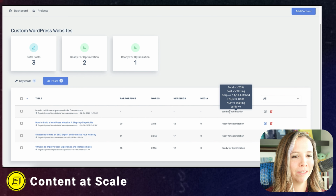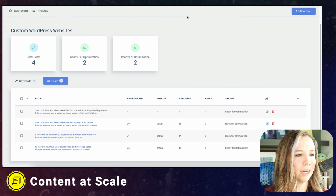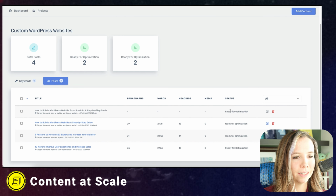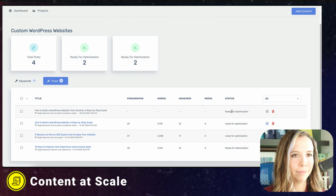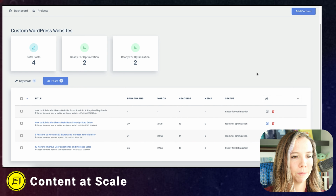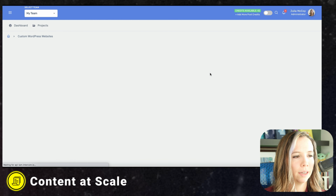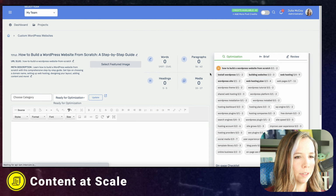It wrote the FAQs, and it's waiting on a couple last things. So I'm going to go ahead and refresh this screen again. And it looks like it's done. It's ready for optimization. So that took a little less than 10 minutes, actually, more like 5 or 6, which is crazy because this is supposed to be long form content. So let's go ahead and click that little blue pencil and edit the post.